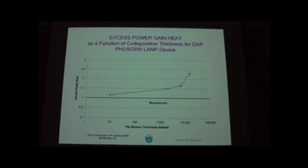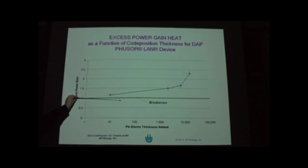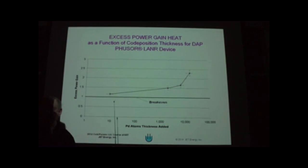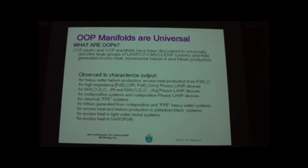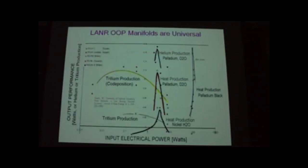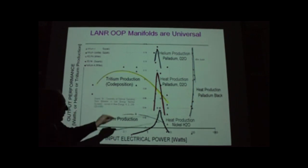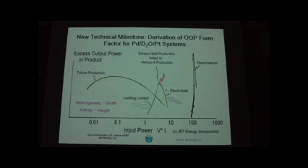As you lay down the codeposition layer, we get more excess heat. We showed you that. This is break even, the zero gain here. And as we lay down more and more atoms, as what we now think are vacancies, by the codeposition method, we get more excess heat. Optimal operating points are important because they're in every cold fusion system that I've looked at. And we see them for making tritium. We see them for making heat, both in palladium and nickel and with the nanomaterials.